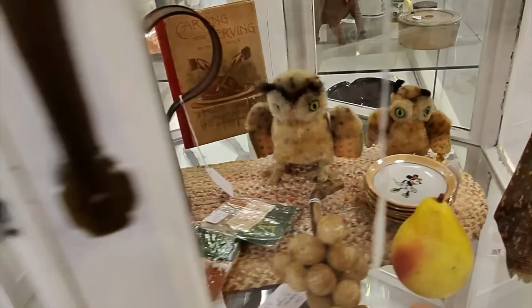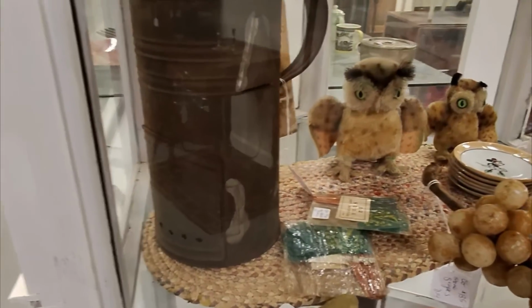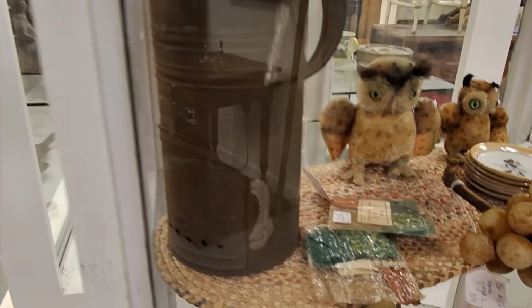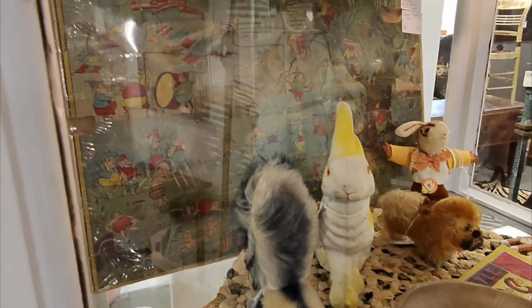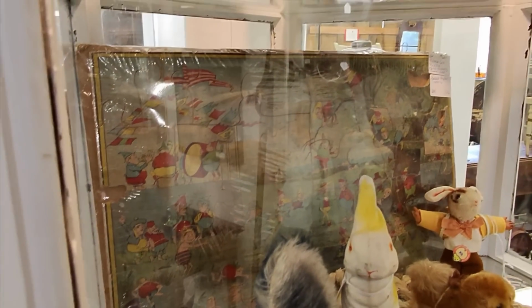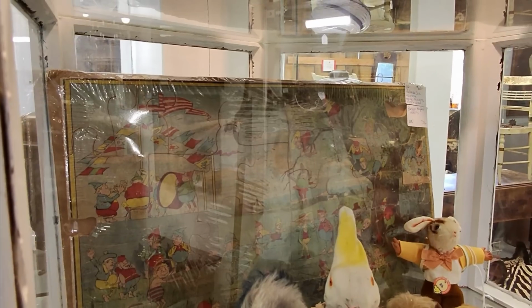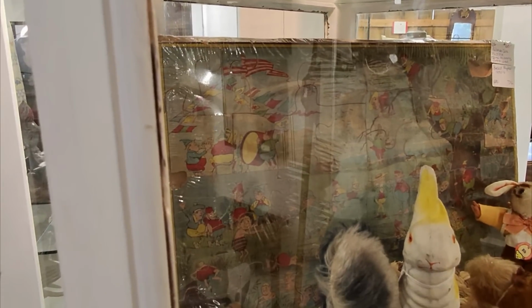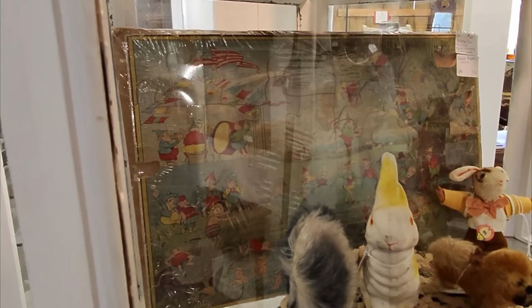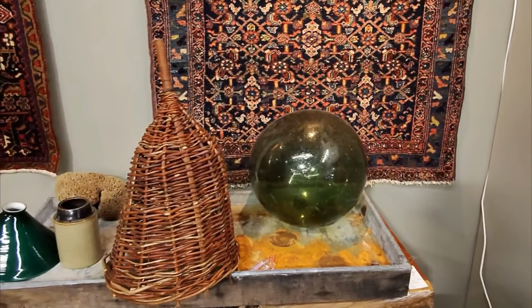There were some stiff owls. I've only seen those a couple of times. They're adorable, different sizes. So of course I had to catch them. There were some stinky skunks and a bunny rabbit toy back there. Oh, and this picture was a Palmer Cox Brownies puzzle. I've never seen that before. I've seen the Brownie books, but never the puzzle. So that was pretty cool.